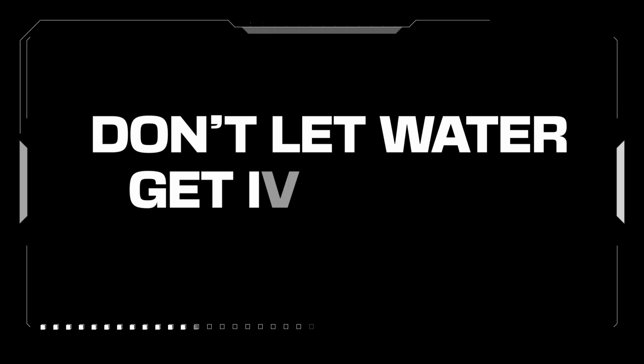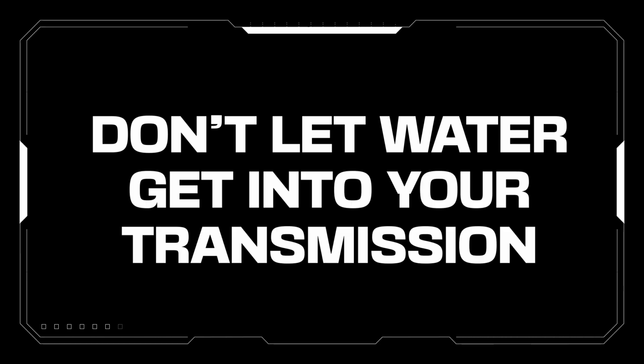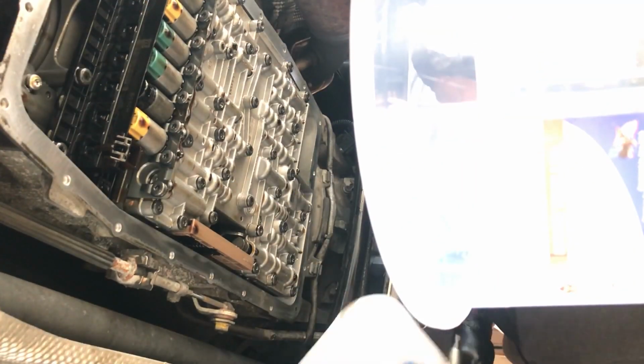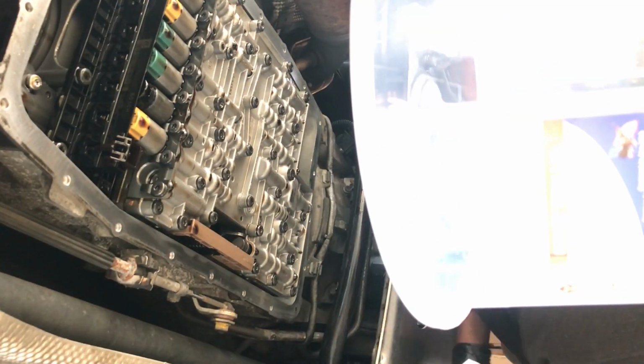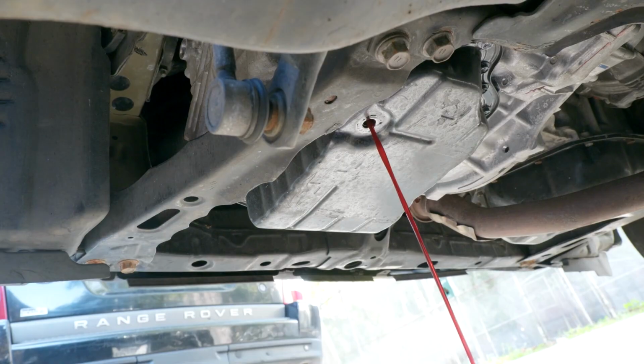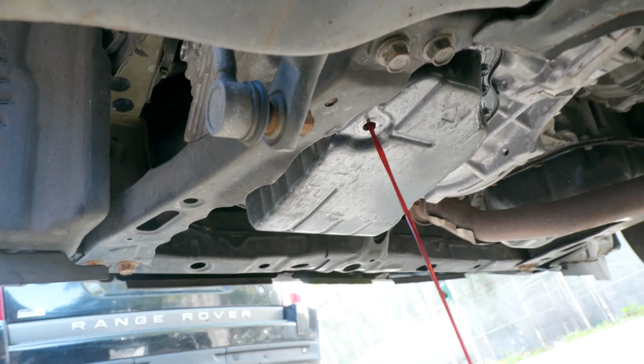Number 12. Don't let water get into your transmission. Allowing water to enter your car's transmission is one of the most damaging mistakes you can make, and it can lead to catastrophic failures. The transmission is a sealed system that relies on transmission fluid for lubrication, cooling, and efficient operation.